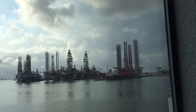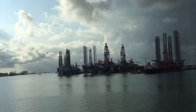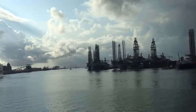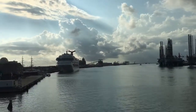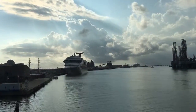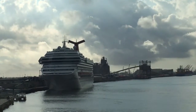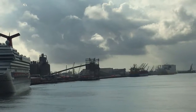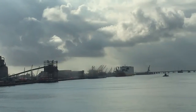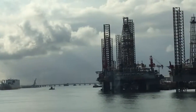We're looking out from the rig here over to the inlet. We can see one of the cruise ships is in. He blew his horn a while ago. We'll pan in a little tighter here. You can see him. And you can see all the different ships out there. And here's some oil rigs.